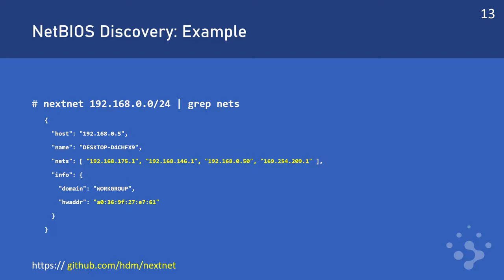I don't want to go too much further into this, but this is the type of information that is a goldmine for unauthenticated discovery. Anything that's on by default, tons of information that's very light and non-intrusive. We want as many of these things as we can possibly find on all the protocols.